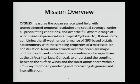We have a good way of knowing where these storms are going to hit ground, but we have difficulty saying how violent the storm is going to be or assessing the damage. One of the goals of this mission is to provide enough information to be able to predict this better.